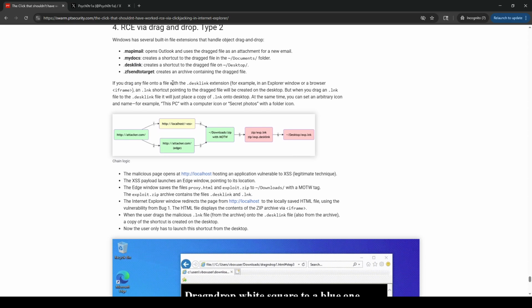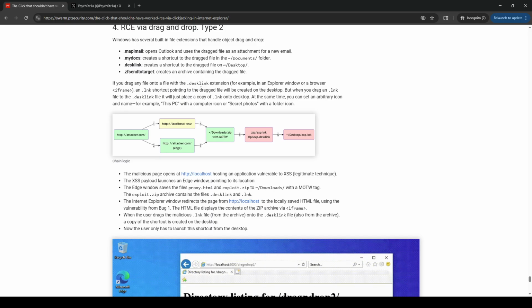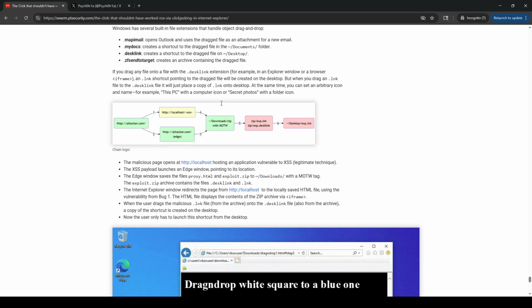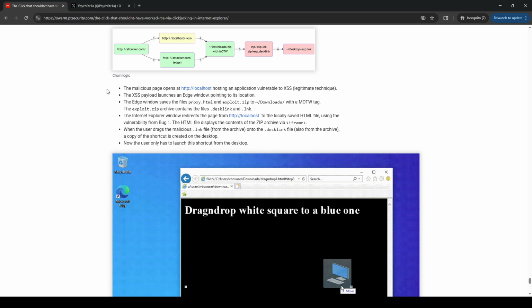If you drag any file onto a file with the .desklink extension, for example in an Explorer window or a browser iframe, a .link shortcut pointing to the dragged file will be created on the desktop. But when you drag a .link file onto the .desklink, it will just place a copy of the .link on the desktop. At the same time, you can set an arbitrary icon and name, for example, This PC with a computer icon, or secret photos. Okay, that's cool, an interesting way to write to the desktop, and then they'll click on it. Like, what is this on my desktop? I gotta click on it.